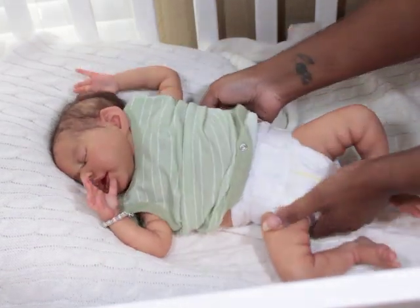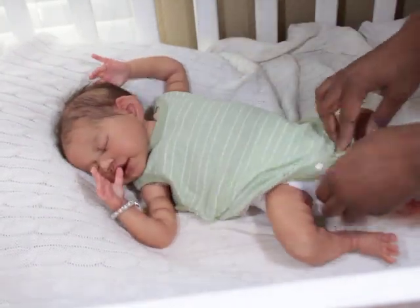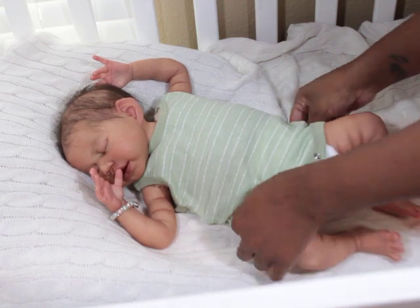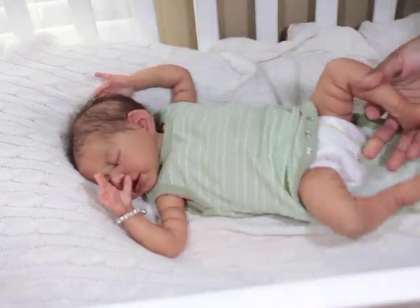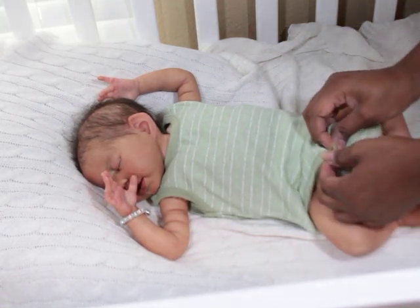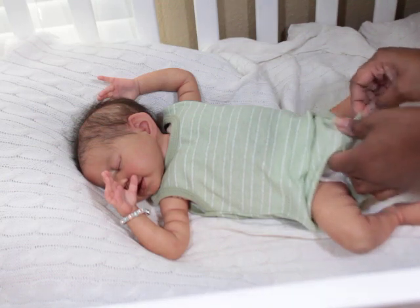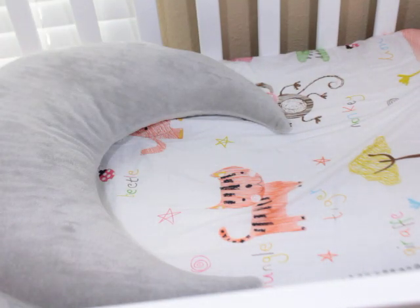Look at this baby. This baby is cute. I'm finna take her off this little knitted background and put her on this other one. Look at you, stank bank. Look at you smelling like baby powder. You don't smell like baby powder for real. Let me see. You smell like baby pee. I'm just kidding. And she don't smell like baby powder either, but she look like she smell like baby powder.